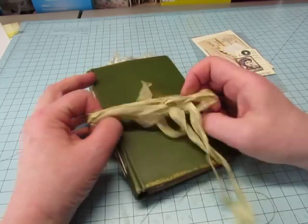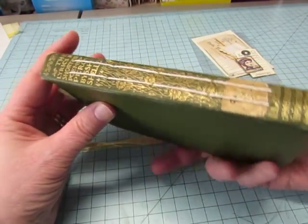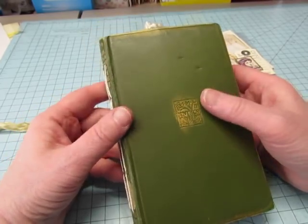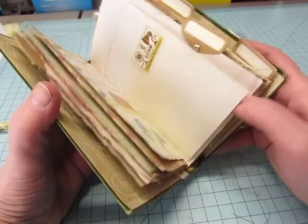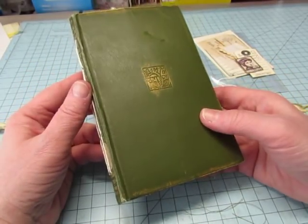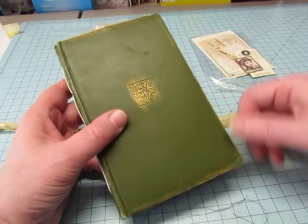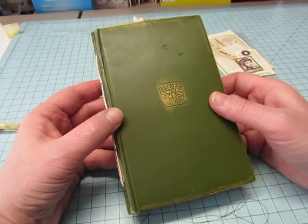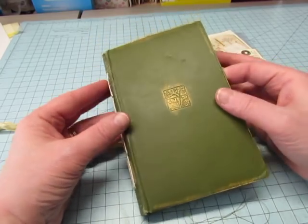But I want to show it to you, and I'm going to list it in my shop because the customer said that she would take a pass on it. You know, she'd waited for it, she got her money back, and just decided she's going to wait for another journal. So this will be available to someone who would like to give it a home, a final resting place.